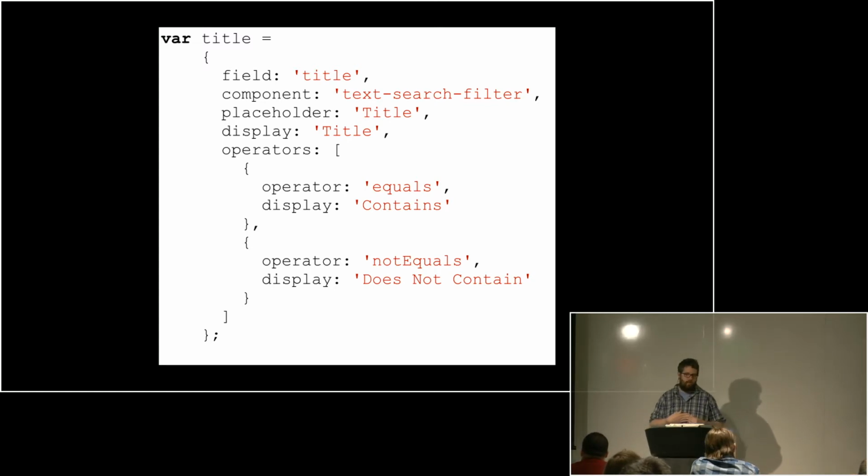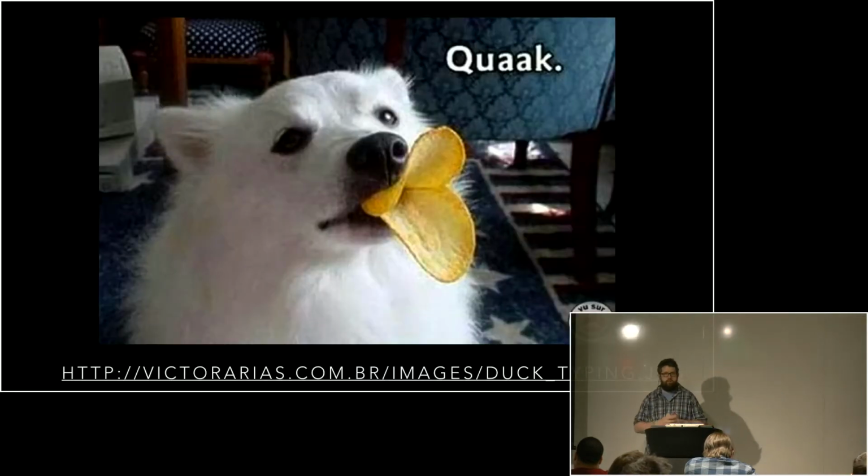In our app, we have a list of search fields, and it's just a JSON file that we export and then import into the components that need it. You can see one of the properties on that is component. For this title field, it has a text search filter, the placeholder is title, the display is title, and the operators are equal to and not equal to. One thing that people might not always do with components, but it's just JavaScript. If it walks like a duck and quacks like a duck, then it's a duck. So you can pass as much stuff into a component as you want. You're not limited by what you define and what you expect to be there.